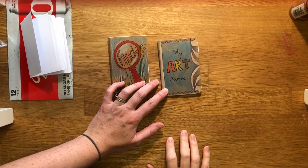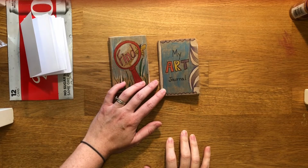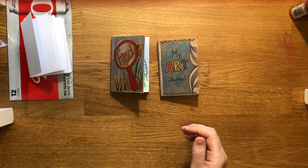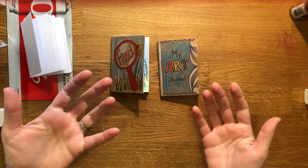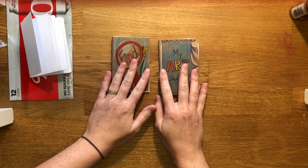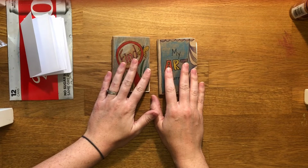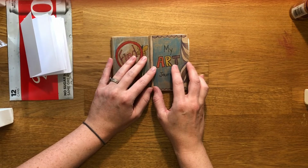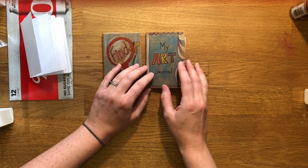Hi boys and girls, today I want to talk to you about art journaling. Each week I'm going to give you a word and you're going to be able to create something about that word. Now, I decided to do an art journal because I have found in my own life that art journaling is really a fun way for me to express myself, how I'm feeling, or what's going on around me.